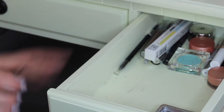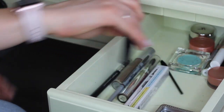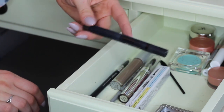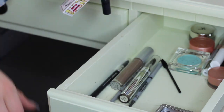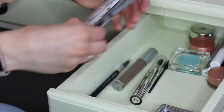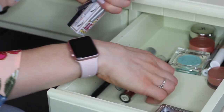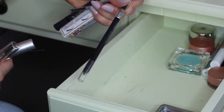Okay, so moving to the back here, we'll kind of spoon everything up. So these are extra brow products. I have an extra of my Nude Sticks brow pencil in case I run out. I also have an extra of my The Balm Ferocious brow pencils, and I think I have 2 in here also. So I have like 3 extras of those because I really like these brow pencils. And then I have a Neutrogena brow pencil that just looks like this.